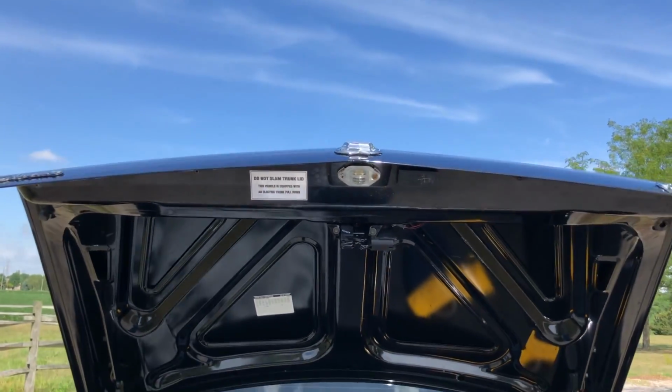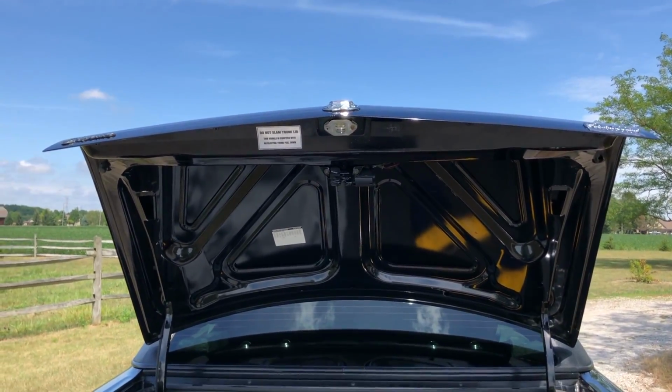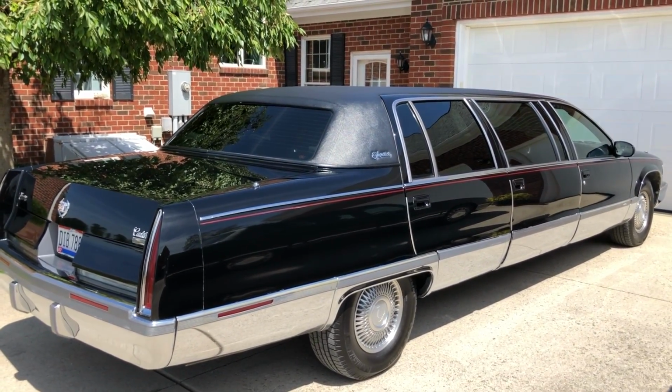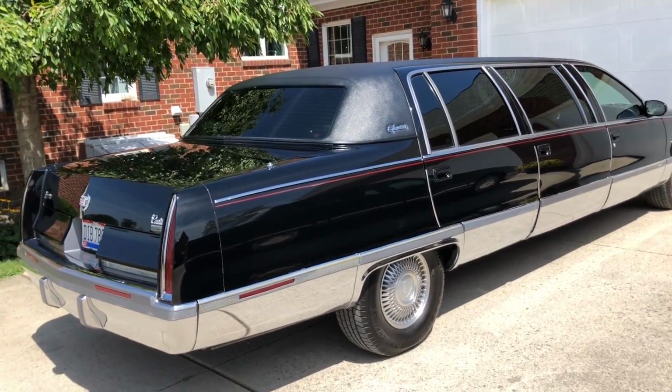It's very neat attention to detail on Cadillac's part to have a hidden keyhole. Now, another quirk of this limousine is that it's actually very tall compared to other sedans, and that could be because of the suspension and the tires, wheels, whatever.